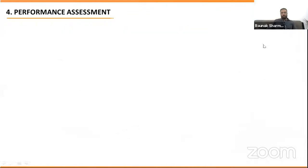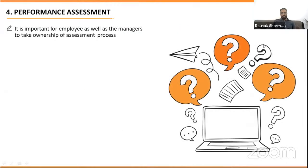The next is performance assessment. Now, once you have planned it, now it is the time of the assessment. How do we assess it? It is important for employees as well as the managers to take ownership of the assessment process. Yes, you have to take the ownership. As employees, you cannot say that I was not aware of the system, I was not aware of the standards, I was not aware of the whole process, that you are observing me in particular ways. You have to be aware what kind of system is in place.